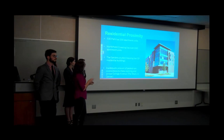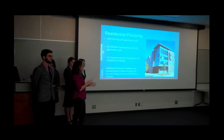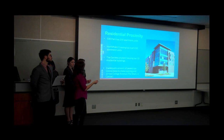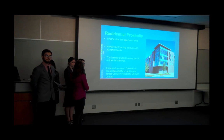Residential proximity, when looking at what's within a 10-minute walking distance, there are all the different apartment units that exist, including the new 100 Park, which is focused more on changing the type of residential for 21 and up, and then drawing a different crowd. The Gardens exist behind the site, and then also North Point Crossing has over 650 apartment units.